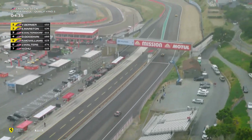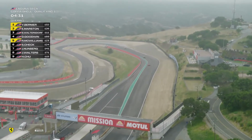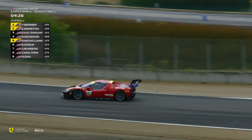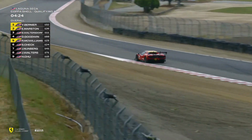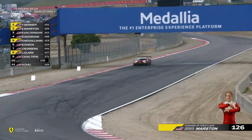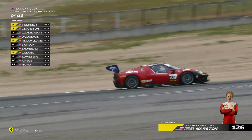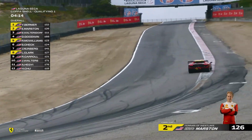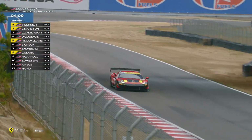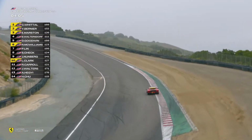We're live from Laguna Seca here in California. Ferrari Challenge, and this is Copa Shell qualifying. And there the 126 car of Eric Marston I was talking about just a few moments ago, Ferrari of Westlake driver, who is second fastest at the moment with a 1:37.123. Eric also on the podium in his first race in the 296 era at the Circuit of the Americas, where he took P2.